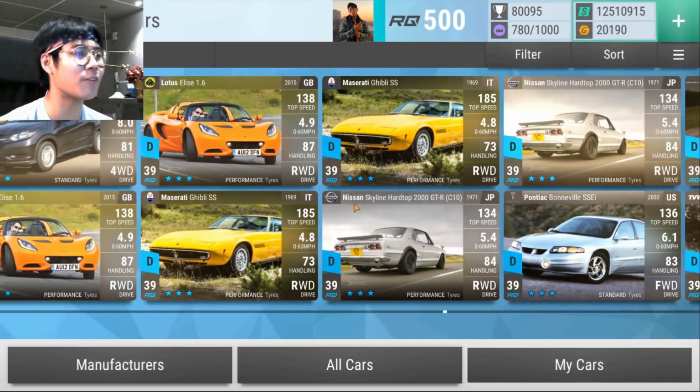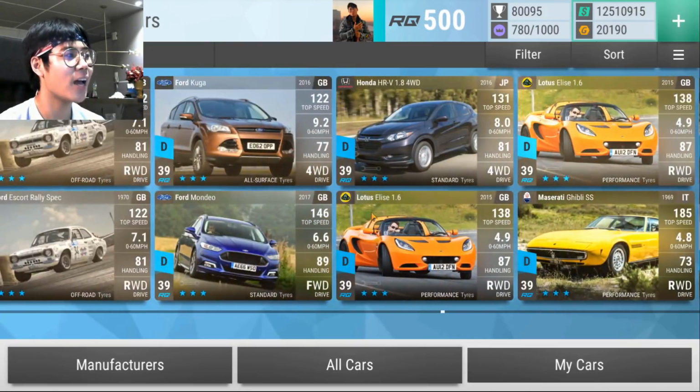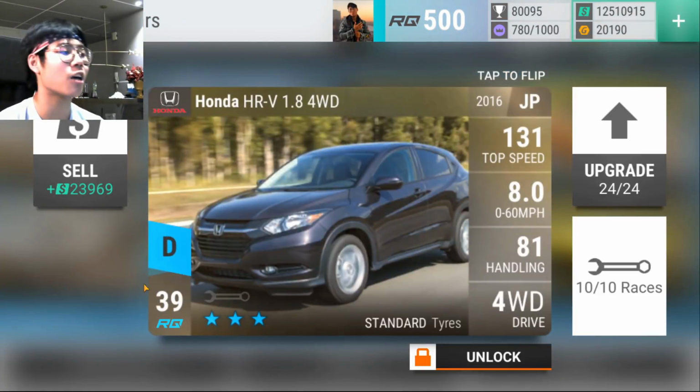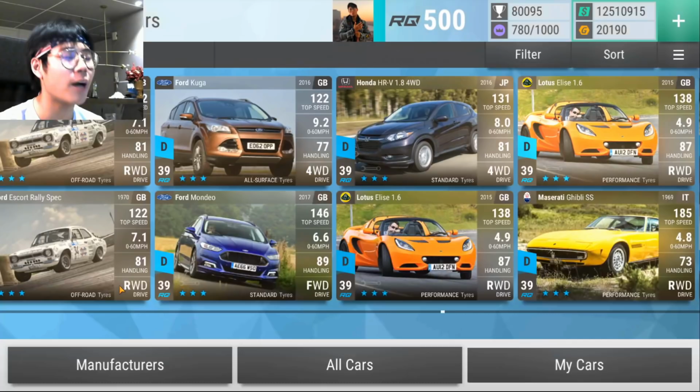So it's always good to have duplicates like 2 Skylines, 2 Ghiblis, 2 Elises, and I'm really thinking about getting a second HRV because it's the best rare for car park rain. So there you go, it's the best rare car for car park rain. It actually beats the Mazda MX-5, so that's something to really keep in your mind.